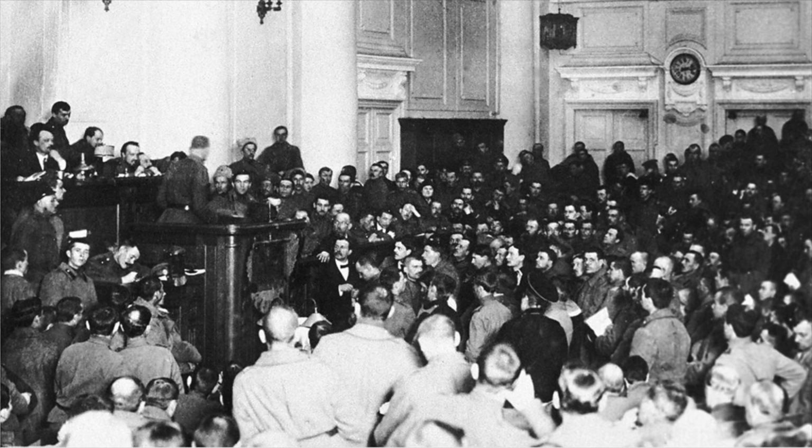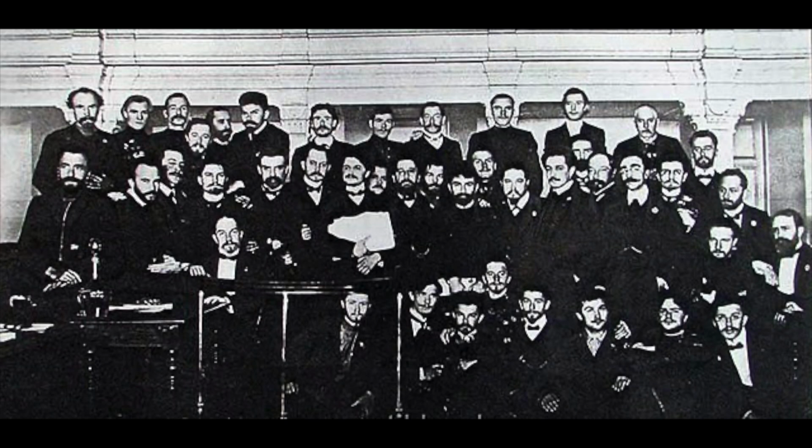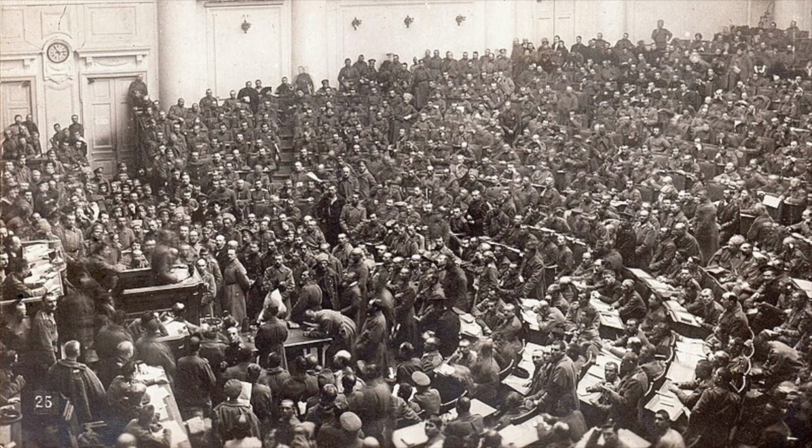Its position was also weakened because of dual power. It had to share power with another body, the Petrograd Soviet of Workers and Soldiers and Deputies. This was an assembly of over 500 which had been elected by ordinary people and so was seen as more representative.